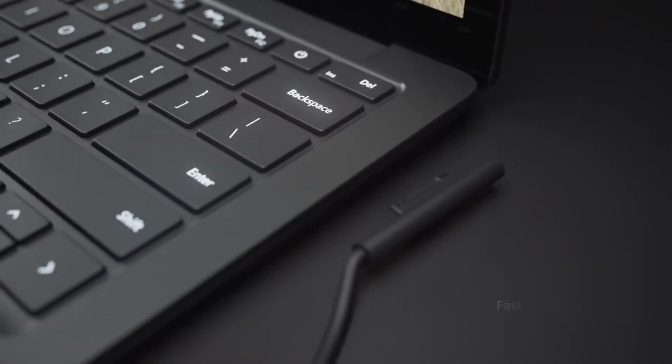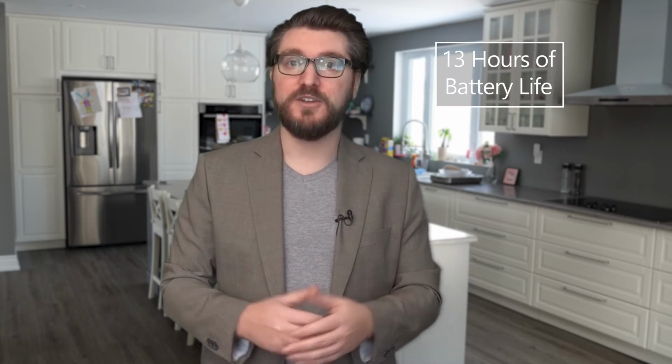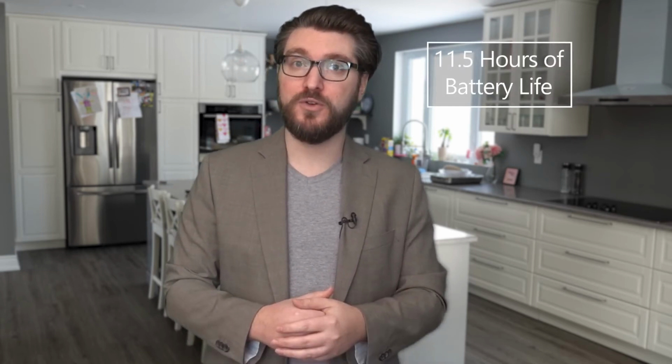The Surface Laptop Go and Surface Laptop 3 share something in common here. They both offer fast charging technology, with 80% of the device being charged within an hour. But what about when you're on the go? While the Surface Laptop Go offers up to a whopping 13 hours of battery life, compared to the Surface Laptop 3's 11.5 hours of typical device usage.